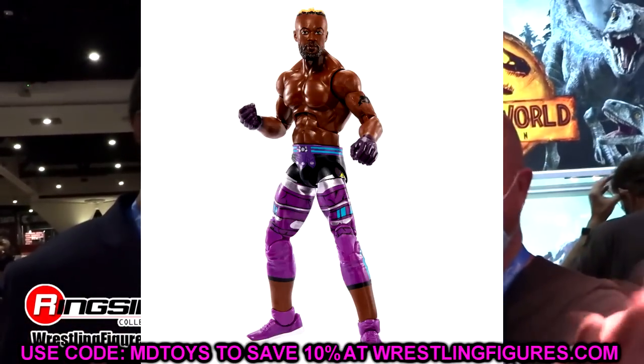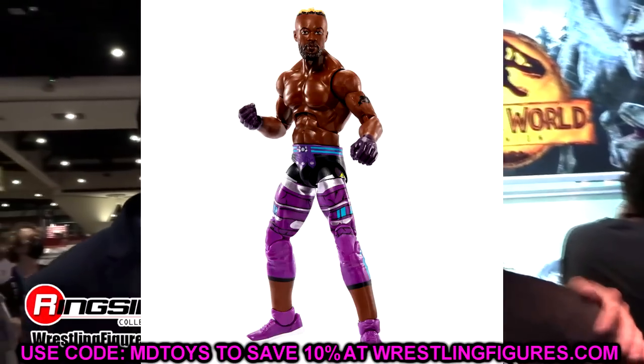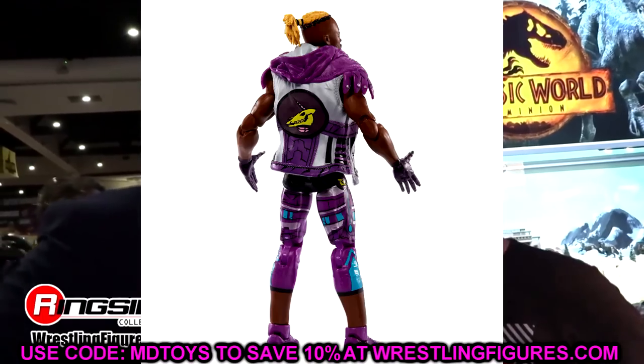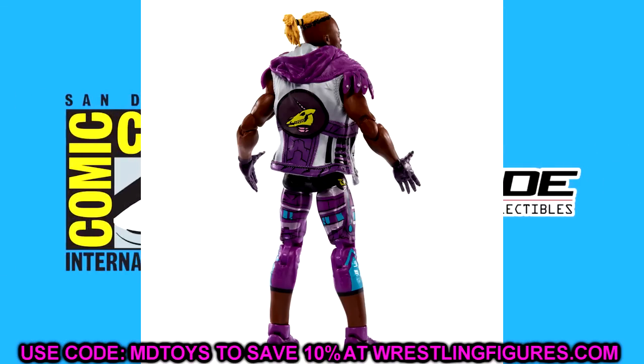It's a great-looking Kofi. I like the hair. I like the Skeletor jacket. Very sick unicorn graphic on the back there by Main Event Gear, I think, who made this. So to see that come to fruition in full life gear as an action figure has to be very rewarding for the gear maker. But Kofi Kingston looks good, except for the Montez Ford formula.